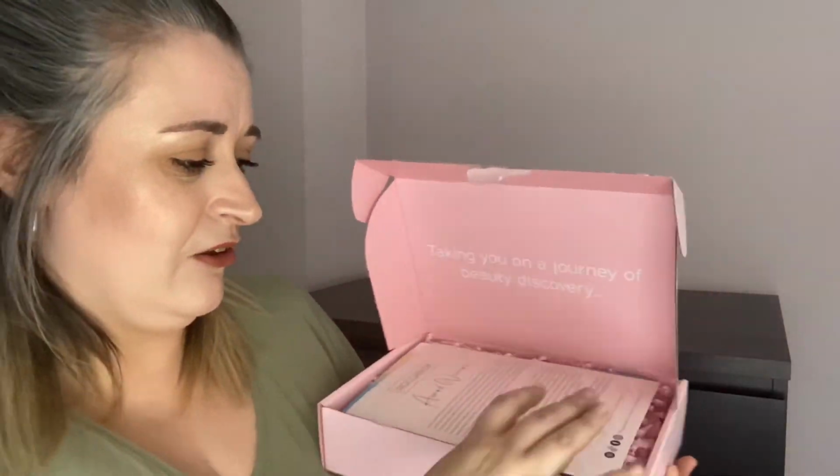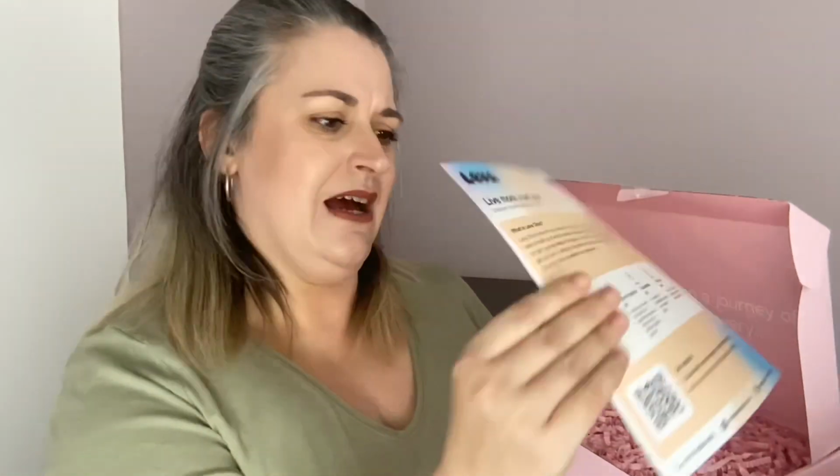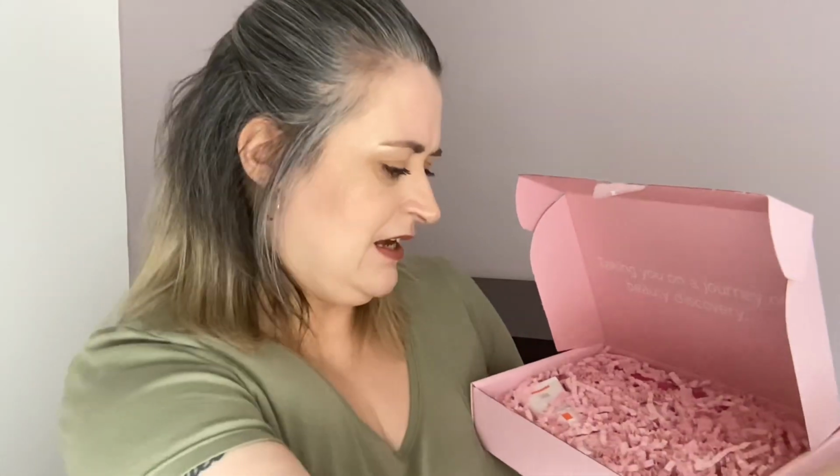Let's take a little peek. We have the edit card, which basically, if I can open it, what's going on today, has all the information on the products in here, which is excellent. We have, what's that, some leaflety thing. That's not a very good sneak peek. Let's move everything up to the top. There you go, there is your little sneak peek for you.